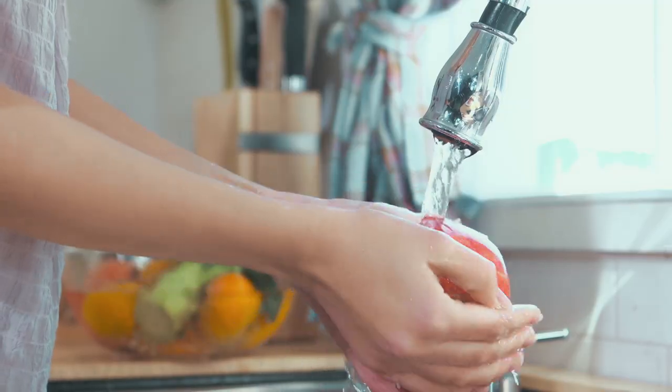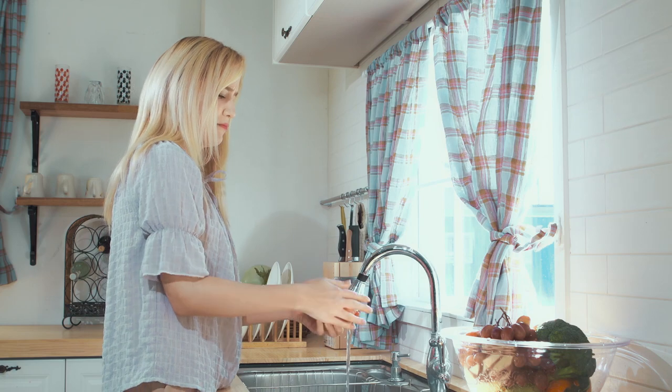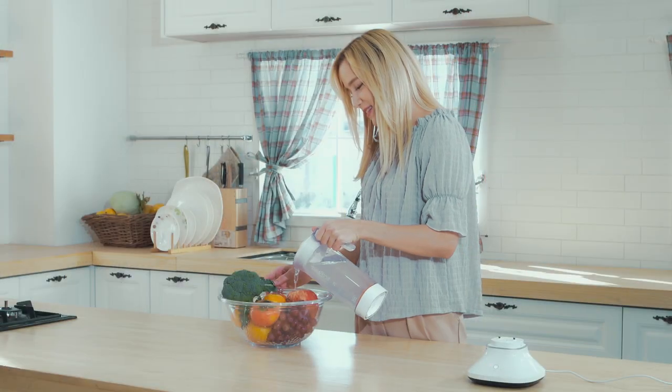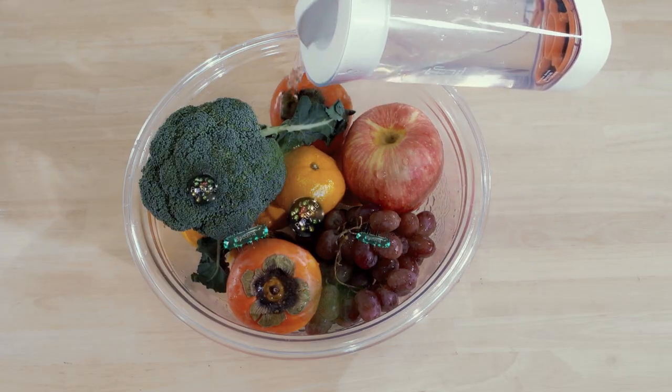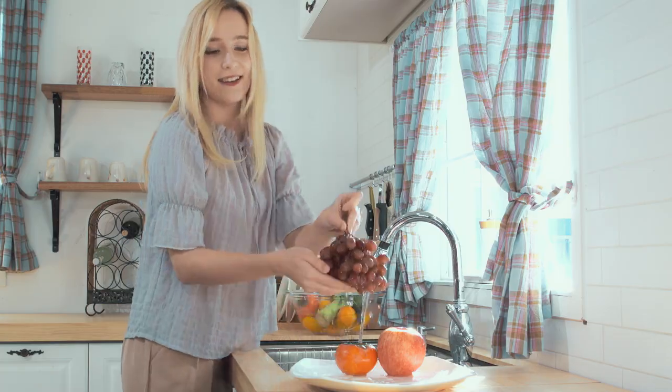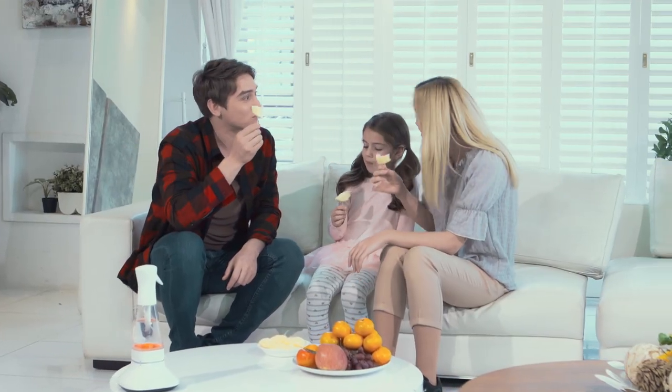If you have felt uneasy and uncomfortable washing fruits and vegetables only with water, you don't have to worry anymore. Powerful electrolytic ionic water particles will effectively break down the remaining pesticides on the surface of the fruits and vegetables, changing your family's meal with healthier food.